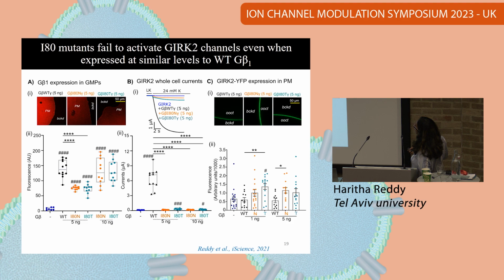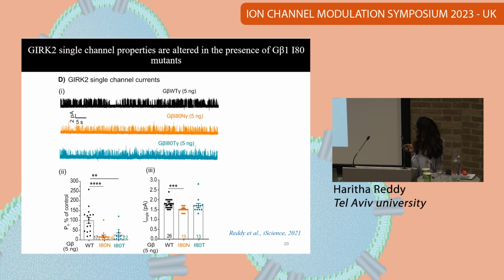We also looked at the expression of the channel in the membrane, and there was no change in the expression of channel in the membrane. We also performed single channel experiments, and we saw a decrease in the P open with both mutants. So these mutants are loss of function mutants for GIRK channels.